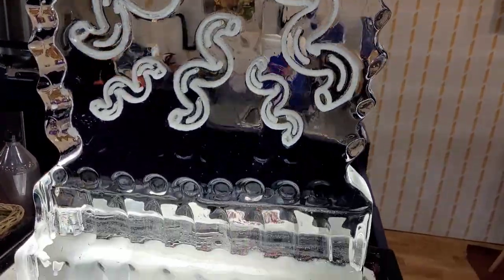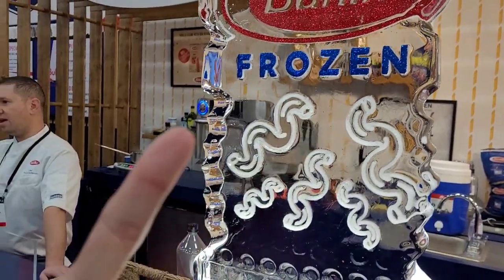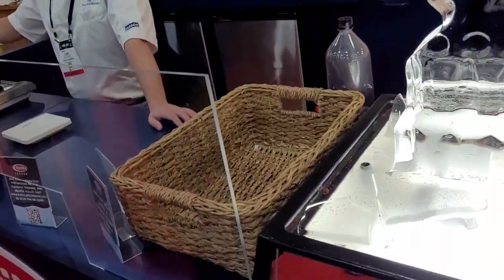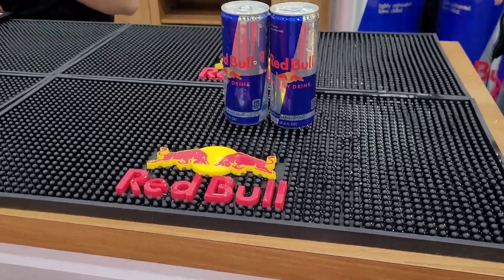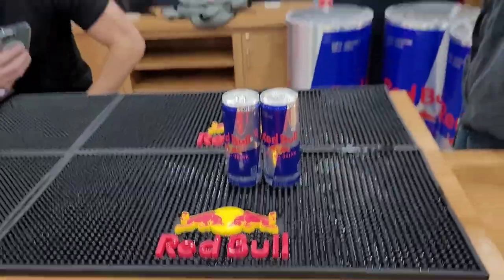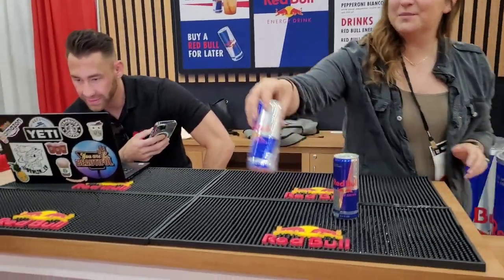I like the ice sculpture. It's real. It's not plastic. Nope. You can use mine if you want. Your motorsports and all your action sports stuff that you guys do with it is so good. Yeah, right? Would you like a red shirt?